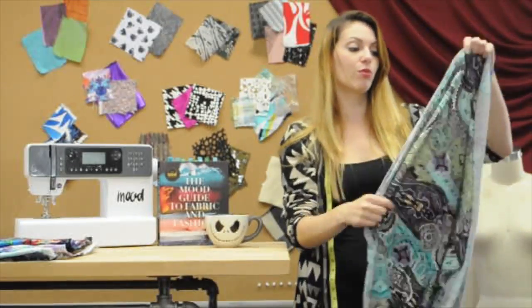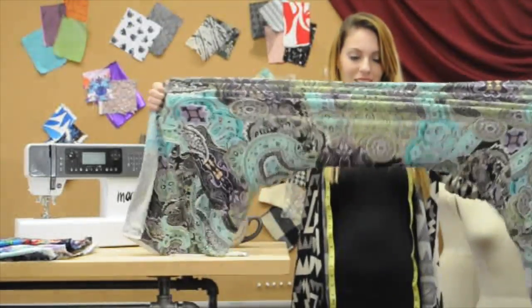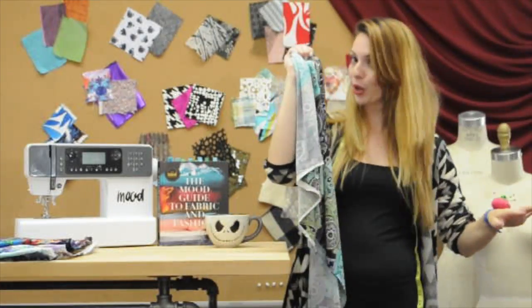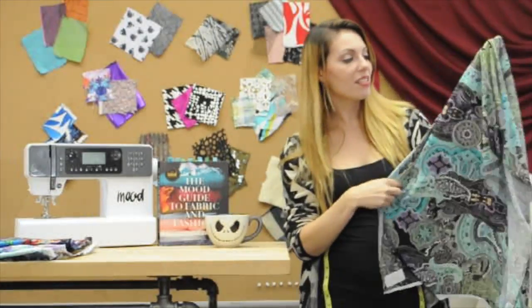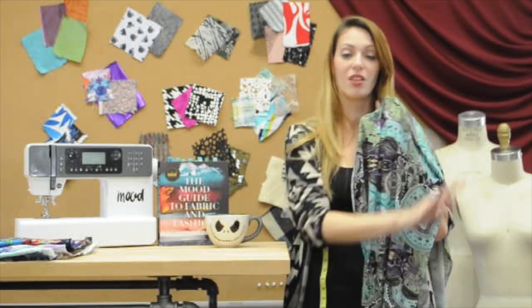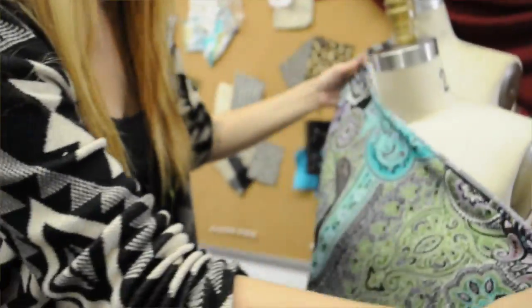It's got a really nice stretch in the weft, so it can really hug your body and all your curves, making them look superb. And it's really smooth. So the hand on this is just phenomenal. Even if you just bought it to feel it, it's a great fabric to have.